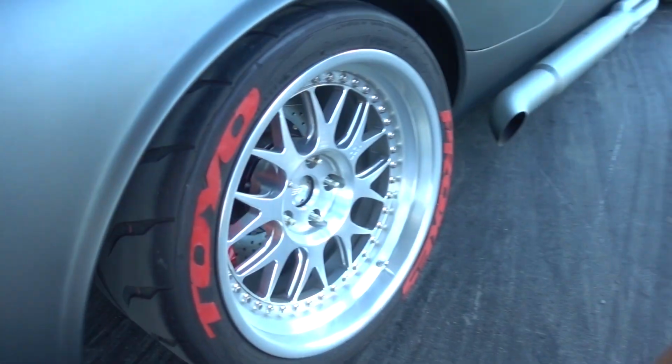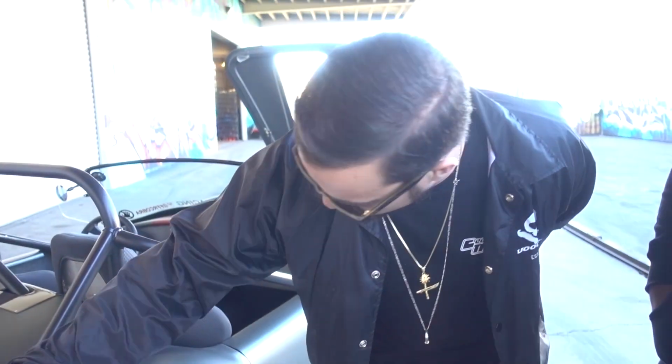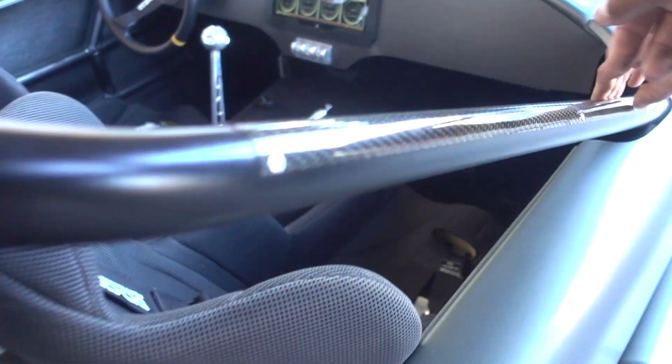We like the subtleties with the color match. Those wheels, he's got these nice Toyo Proxes, these R888s, these triple eights. Those are triple 8Rs. But I like the lettering, how everything's subtle. Black, gray, and red. Looks nice. See this? It's got carbon here, carbon everywhere, carbon there, carbon dash. Man, he's a carbon monarch.